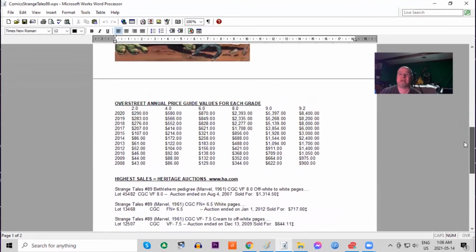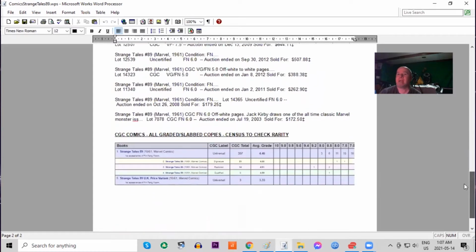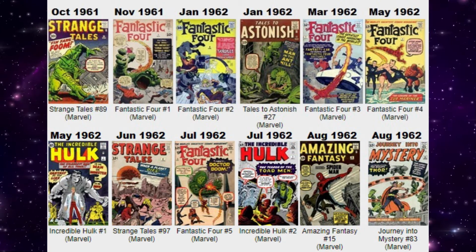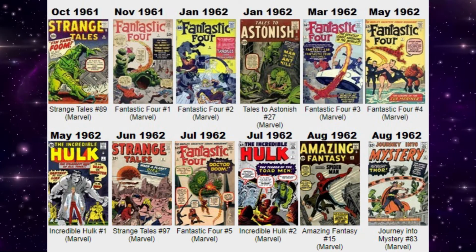And of course, check out eBay recent sales and the GP Analysis website to find out more current sales, see where the book is selling currently, and also to see what records are being set for graded copies. And looking at the CGC census, we can see only 357 copies graded in total, with only 3 9.0s and 6 8.5s. There is a rare UK price variant of this book, only 3 copies graded, the average grade being only a 3.